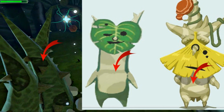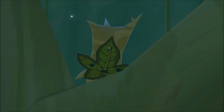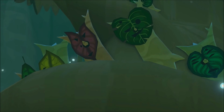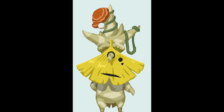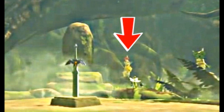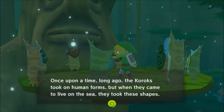Of course, there are a few differences as well. Unlike the other Koroks, which have their faces covered with leaf-like structures or masks of varying colors, shapes, and sizes, this new Korok has his face covered with what appears to be a ginkgo biloba leaf, the significance of which we'll cover later. Moreover, we can actually see a human-like face on this new Korok, something we didn't see with the other Koroks, as their faces are always covered.